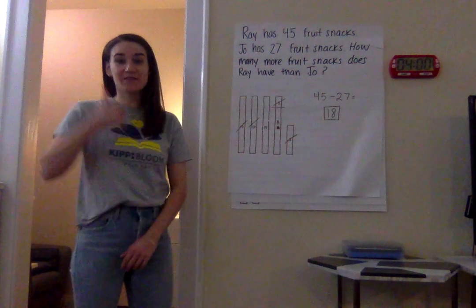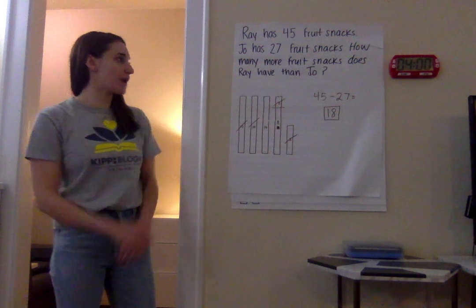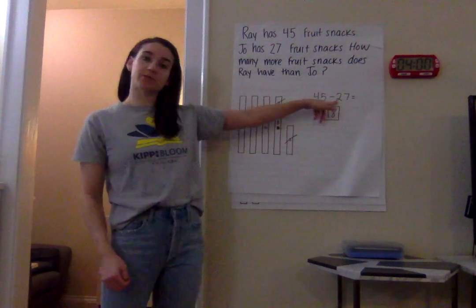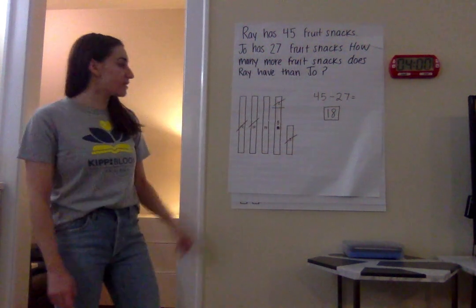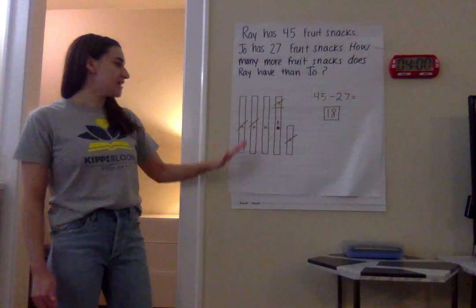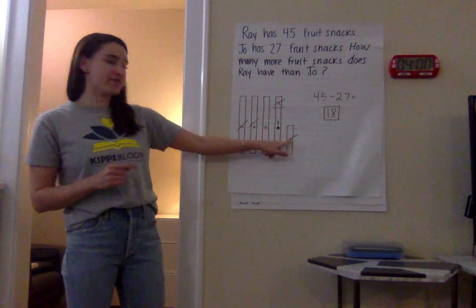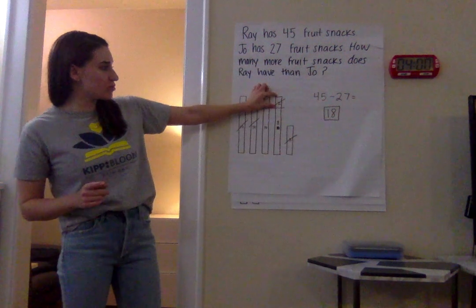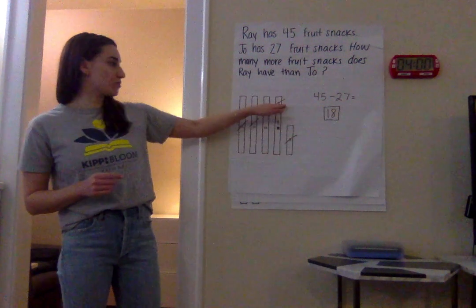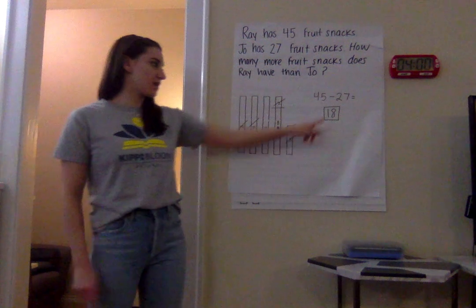Give me a big thumbs up if you were able to solve this on your own over the weekend. Awesome. So I chose to do this by doing a subtraction problem. I started with my bigger number and I subtracted away my smaller number. The way that I showed that was by drawing 45 and then taking away 27. I took away my 2 tens and I knew that 5 was not enough, so I took 2 off of a 10 because 2 plus 5 is 7, took both of those away, and I was left with a 10 and an 8, and that got me 18.